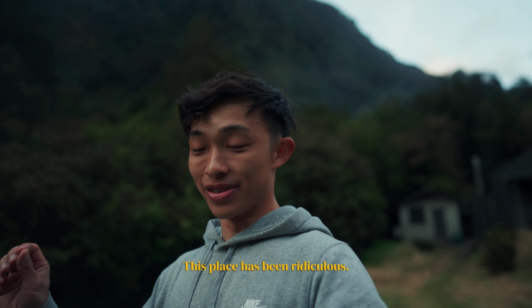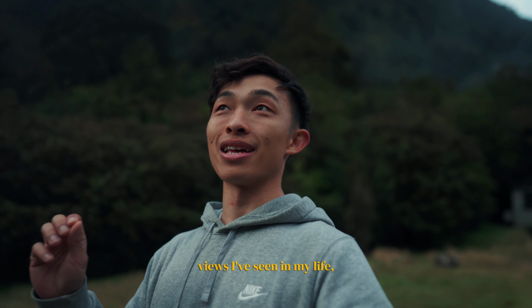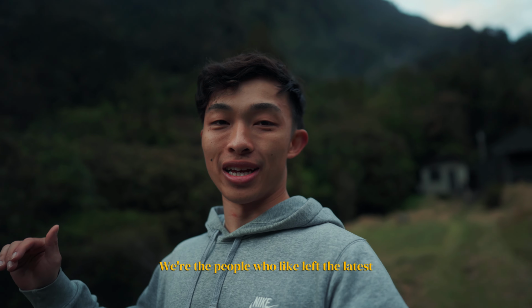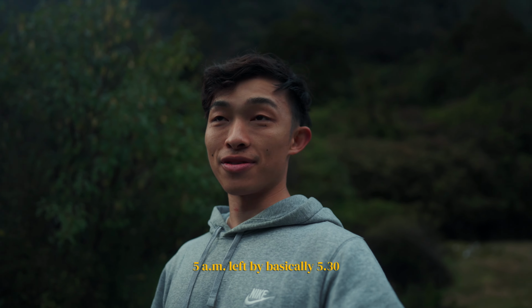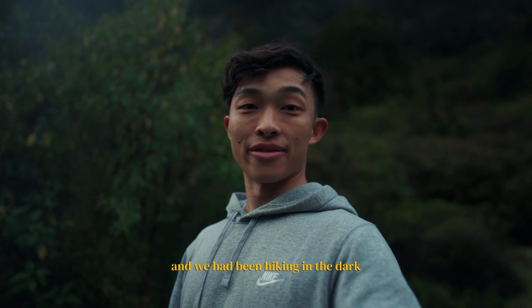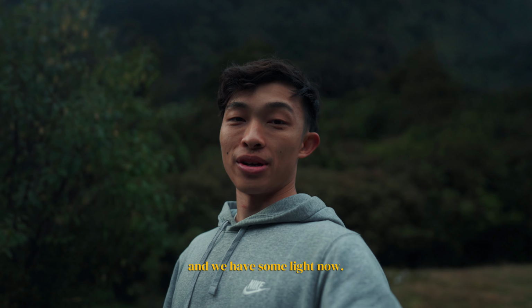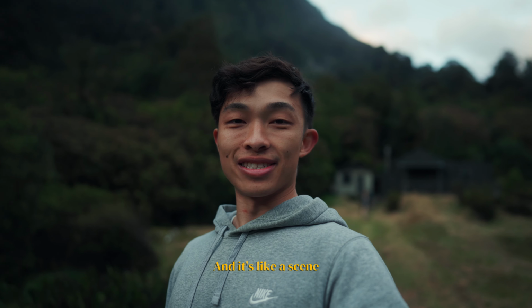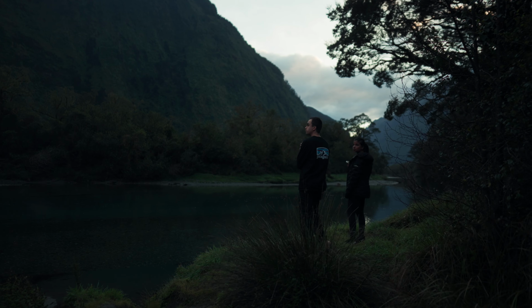Looks stunning. What a place to be. This place has been ridiculous. Some of the most amazing views I've seen in my life, but we're not out of the woods yet. I can't wait to get back. It's crazy. We're the people who left the latest every single night, and now this morning we woke up at like 5 a.m., left by basically 5:30, and we have been hiking in the dark, and we have some light now. So we'll push on, get the first boat out of here, and it's like a scene from Man vs. Wild. Let's go.